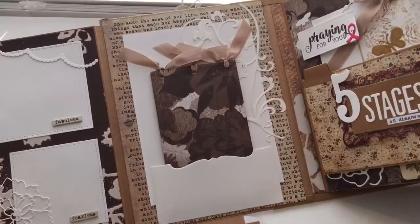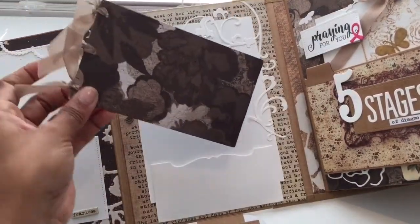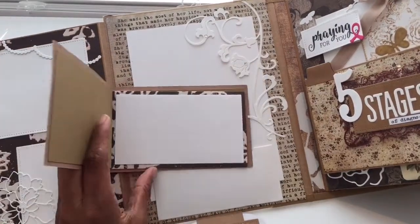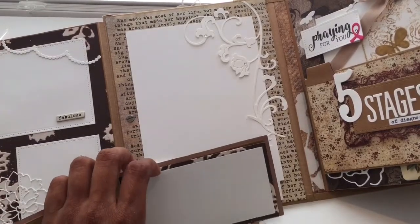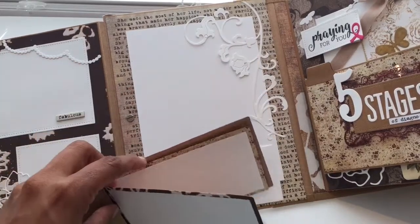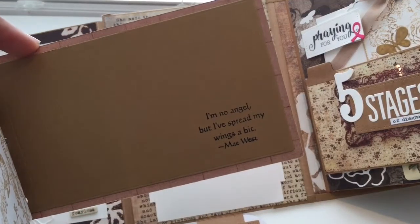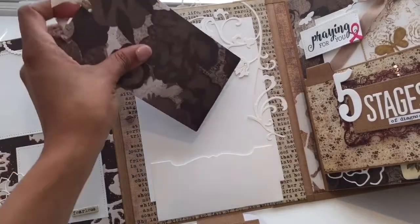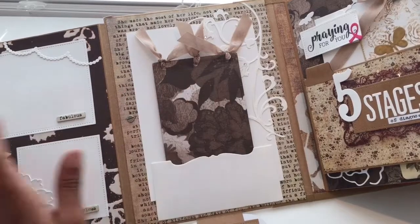And then throughout the book, you're going to have these little journals, which are handmade for you. And you can just open them up and you can add photos to them. Or you can put additional pictures inside of them, if I can get that open so you can see it. And then at the very back of each one, you have a little bit of an inspirational message. I'm no angel, but I've spread my wings a bit. I like that one. I think that's more about me than it is about you. But hopefully you like that.